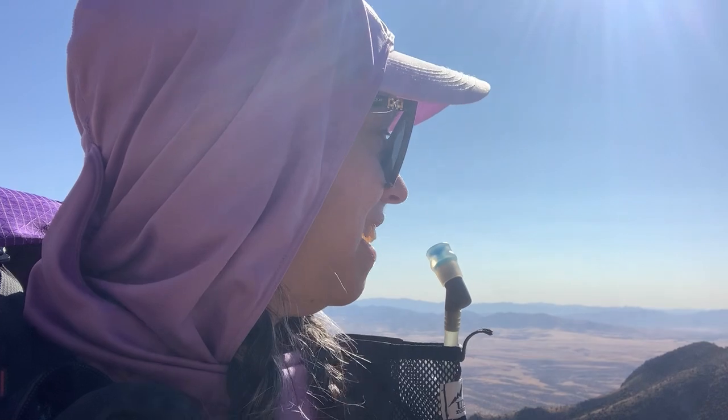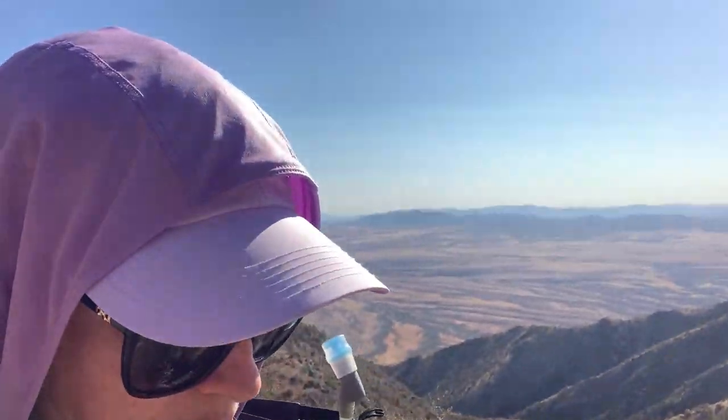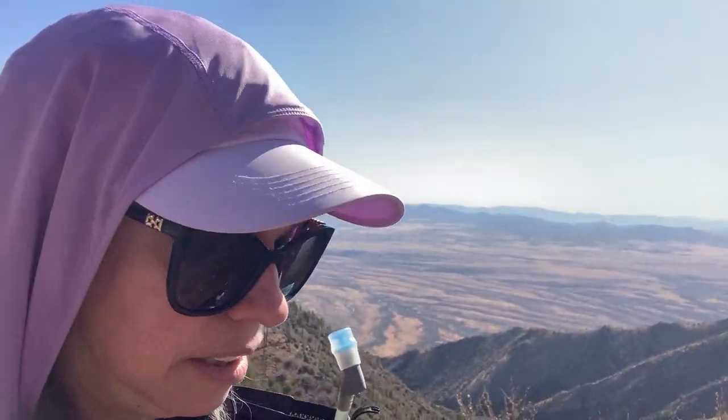I know I haven't filmed much today, but today was hard. It still is hard. We're not done with the climb. We still have 3 miles, but probably another few hundred feet in elevation gain to go in just like a half a mile. Walk in the park. So decided to pull this out, give you a little bit of a view. All right, away you go.